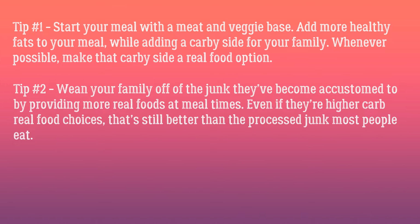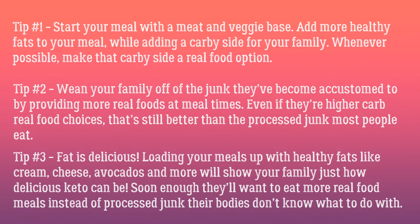Tip number 2. Wean your family off the junk that they've become accustomed to eating by providing more real food alternatives at mealtimes. Even if they're higher carb real food choices, that's still better than the processed junk that most people consider food. Tip number 3. Fat is delicious. Loading up your meals with healthy fats like cream, cheese, avocados, and more will show your family just how delicious keto is. Soon enough, they'll want to eat more real food meals instead of processed junk that their bodies don't know what to do with.